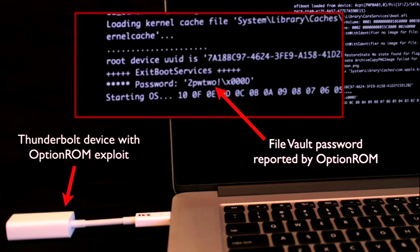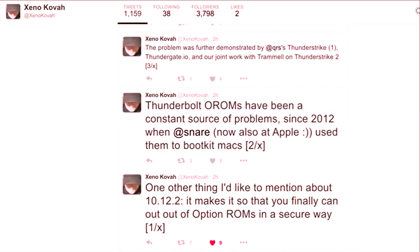Another way rogue devices can try to interfere with the boot process is by providing option ROMs, which are executable code to be run by the BIOS that have a sort of a device driver. And this code can do things like log keystrokes and then try to exfiltrate passwords, as we see here. That problem was initially reported in 2007 by John Heasman at Black Hat, again by Snare in 2012, and then again by my work on Thunderstrike. And as of last week, an official fix has finally rolled out for it to close that particular vulnerability.